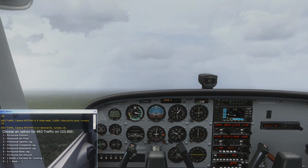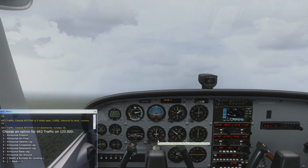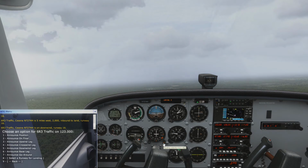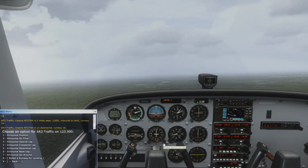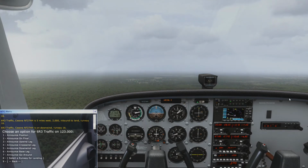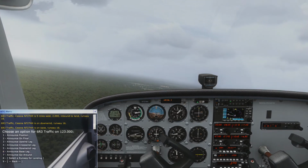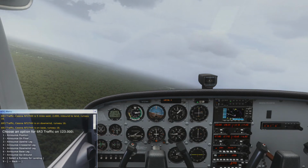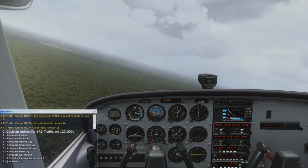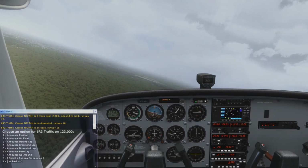Flaps coming out. Now I'm going to go ahead and move this to 158. I don't want to get too slow. Concentrating on that wasn't any good. Alright, let's call base. 6 Romeo 3 traffic, Cessna November 727. I see that and the flaps got me way too high. I think we're going to have to get down.